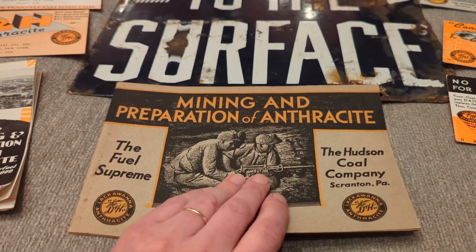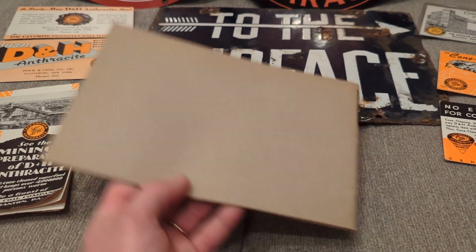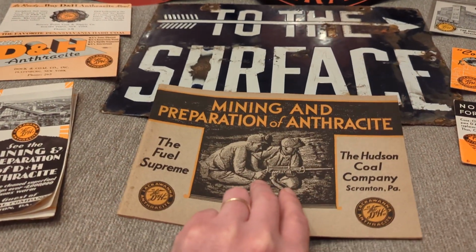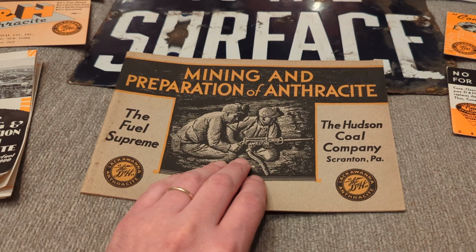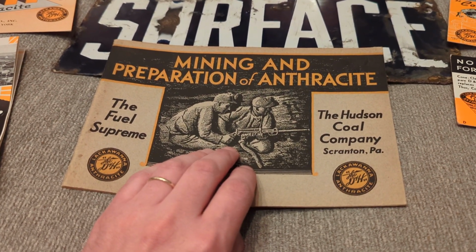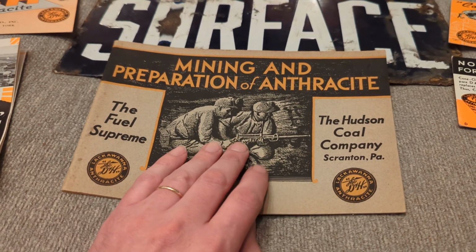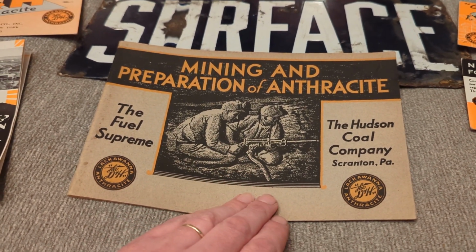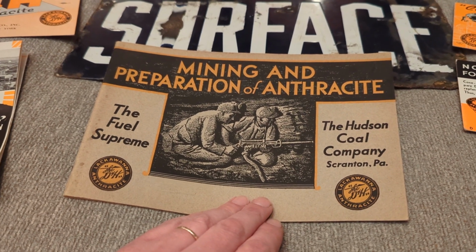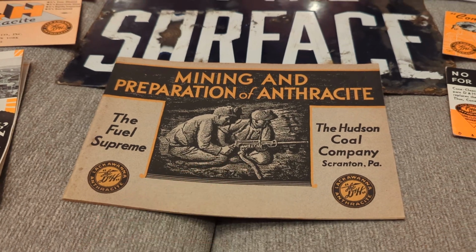So we'll have a look through this. It's in utterly mint condition. Such a rare, cool item. So instead of me just keeping all this stuff in my desk or wherever, I want to share this with the public because this stuff should be remembered. And the fact that it has survived until 2023 is just remarkable.